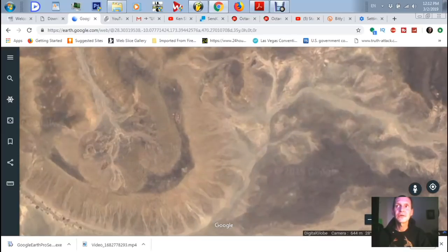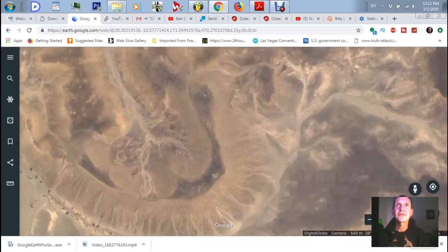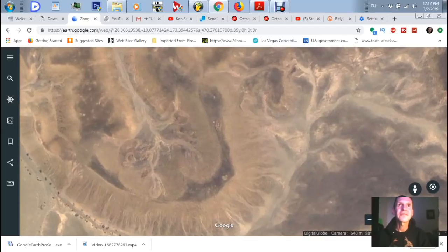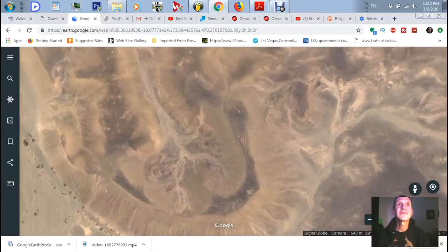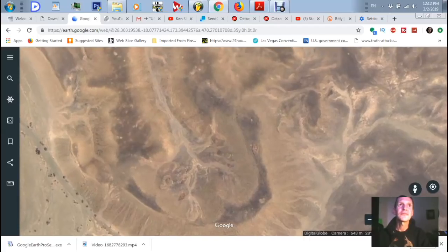There's a Google watermark that's kind of screwing it up too. It looks like a heart or something. Looks like an organ, internal organ.